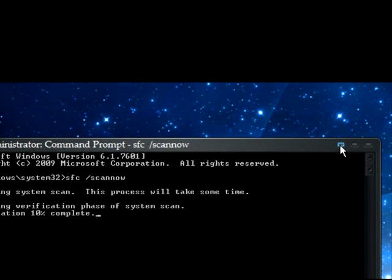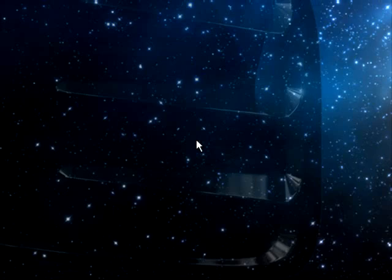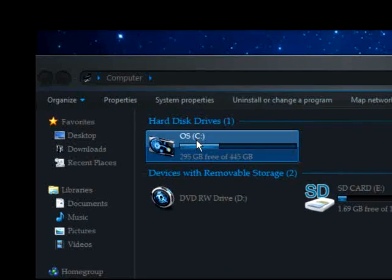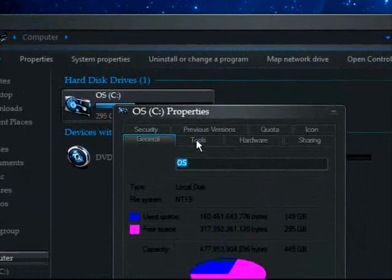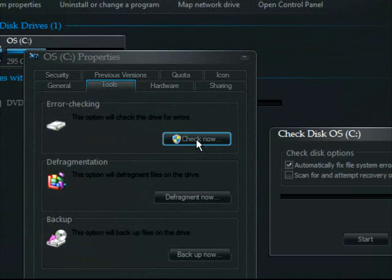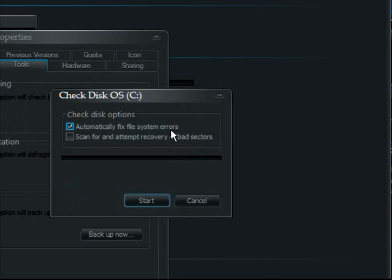One other thing on system errors that you can do is go to your start menu and click on computer and bring that up and find your operating system C drive, right click it and go down to properties and then click on tools and find error checking and click check now, and this will pop up, Check Disk, and automatically fix file system errors. This is in addition to that command prompt scan. Check both of these boxes if you have errors, just to be sure.